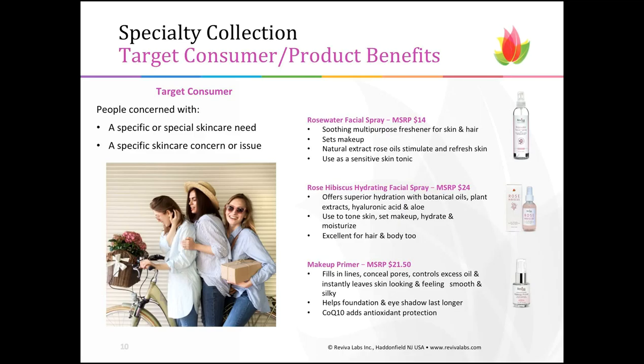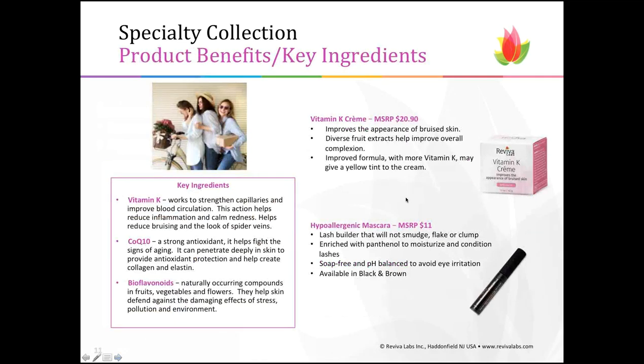And we just because we've added CoQ10 too for an antioxidant protection. Love this product. You're all about it when I go to stores to train.